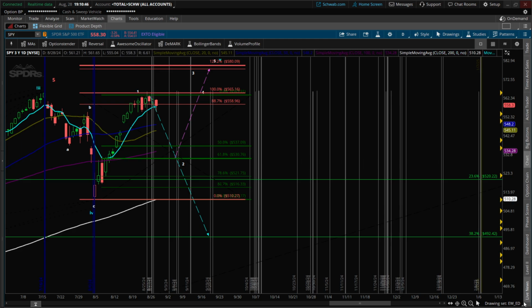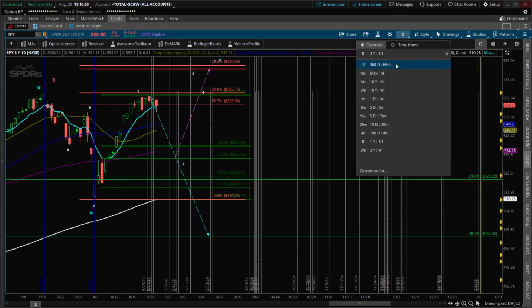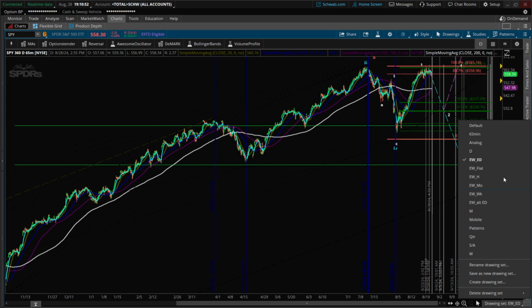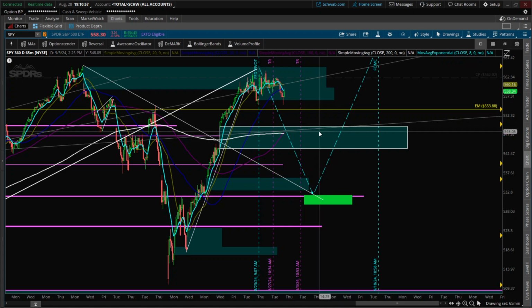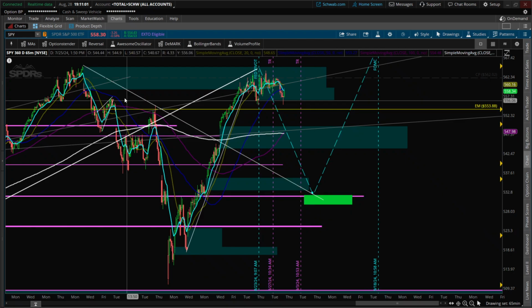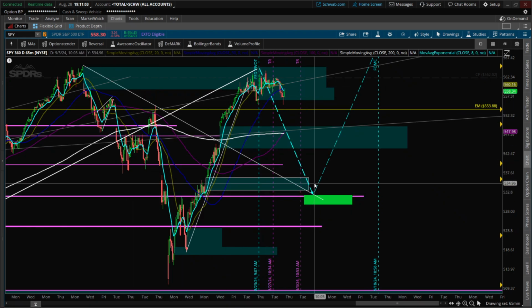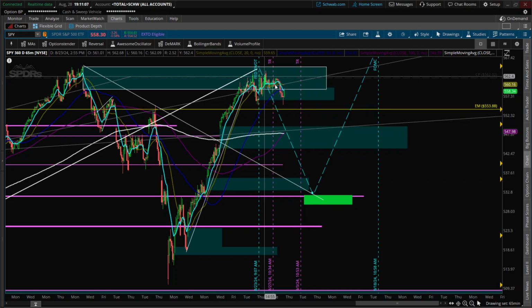All right, let's go to 65. On the 65 minute, here's a better look at what we'd be looking for. Target around 530. That just coincides with that downtrend line. Does it have to get there? No, not necessarily. I just think that's a likely place for this to play out.